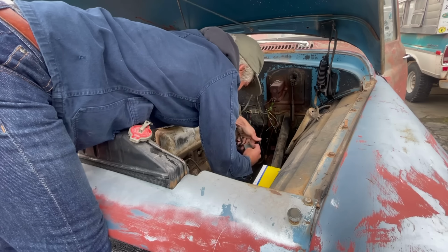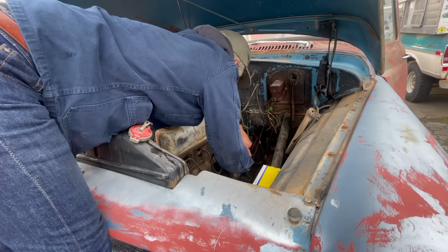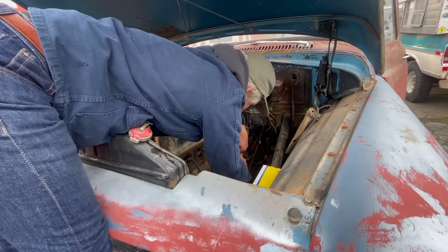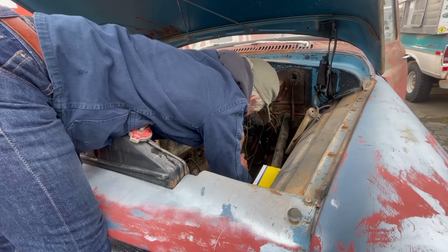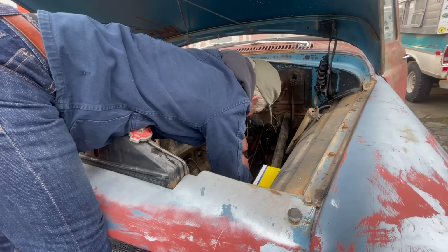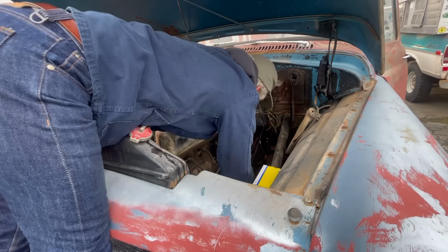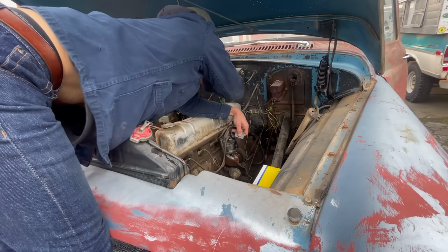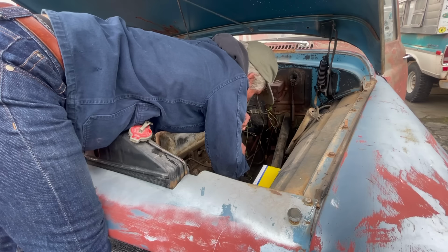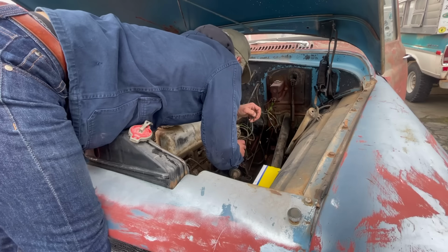They are opening and closing. I got some 600. I think that's a little too fine. Then if I rotate the distributor with the vacuum advance, give that a try. Took a little off. Cap looks good. It's pretty new, actually.